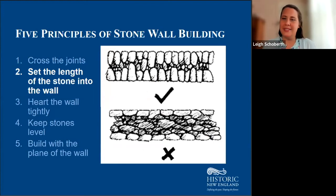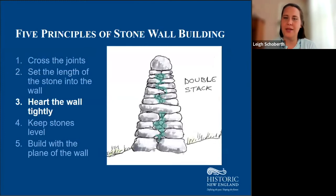So the second principle is to set the length of the stone into the wall. And again, we're talking about the Great Britain standards that they're using and recommending today, but you will see plenty of historical examples that were just facing lengthwise. As you'll see in the bottom part of the image here, you'll see plenty of these examples also, but this is if you're doing work today and helping ensure that your wall lasts as long as some of these 100 and 200-year-old walls. And so you see the length in here versus the long side running along the face of the wall.